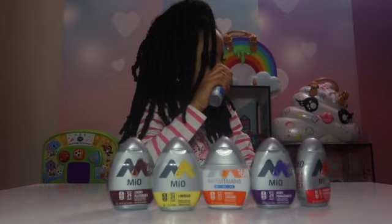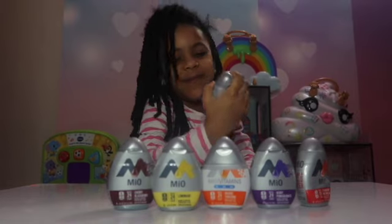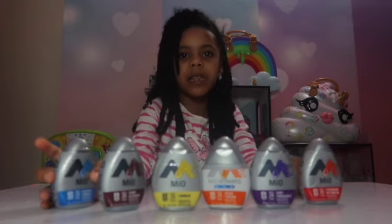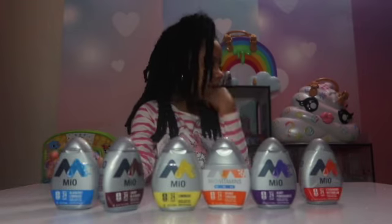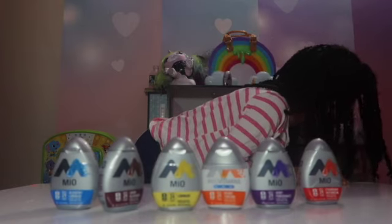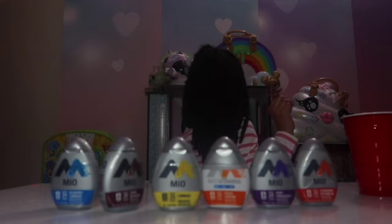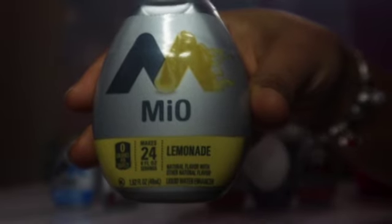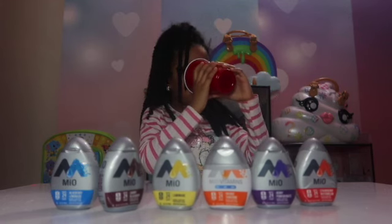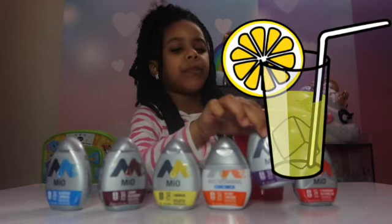This blueberry lemonade. Maybe I should try that. I don't like the smell of it either. Blueberry. Everybody, stay tuned because I unboxed this. Can I see it? Purple.